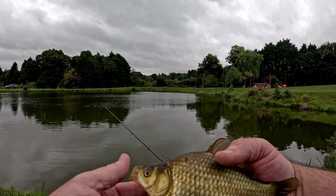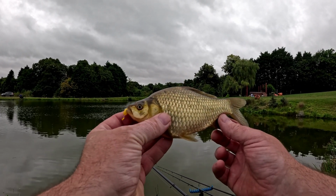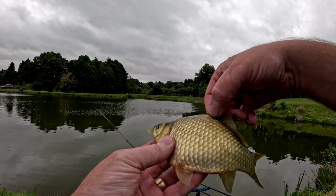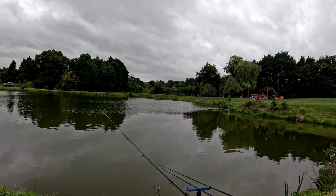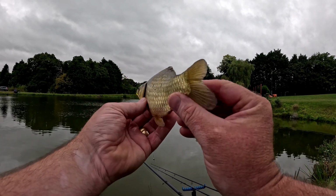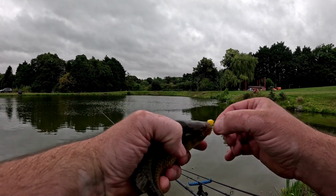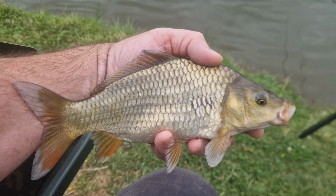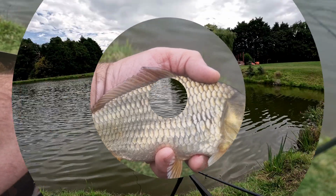Oh, what a cool little fish that is. I guess that's a brown goldfish. Little belly on him. Whoa. That is an ace fish. Another one to the method feeder. I'm thinking about putting both rods on method feeder now. Stunning little common. Let's get him back.